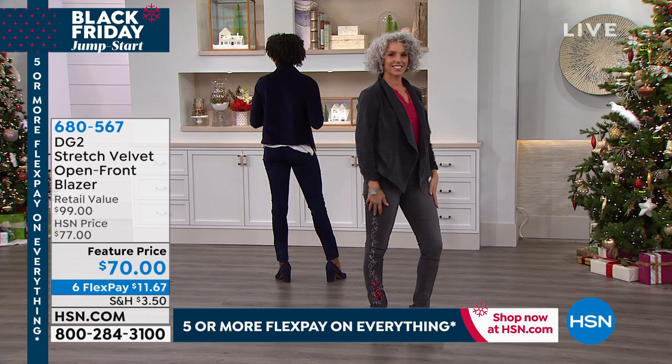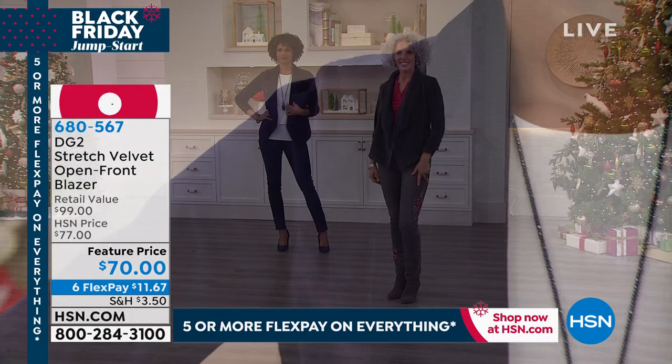I've been wearing it through the whole show. Very comfortable. Do not size up in this blazer, by the way. The blazer, if you're between sizes, I would say take the smaller size.